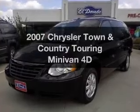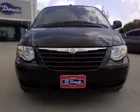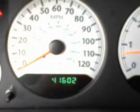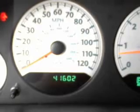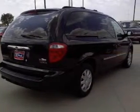Imagine yourself in this 2007 Chrysler Town & Country. If you're looking for a first-rate auto, this one could be yours today. With a reliable engine that responds smoothly to its automatic transmission, stand out from the crowd with premium wheels. You will appreciate the safety feature of anti-lock brakes.